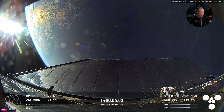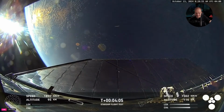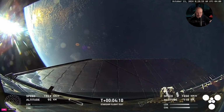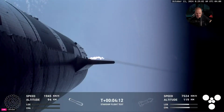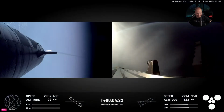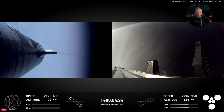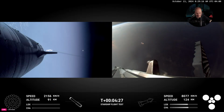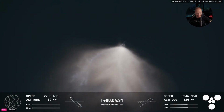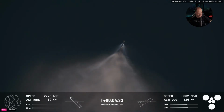We'll wait to hear that the go for catch has been sent. Beautiful view here from the ship. And so exciting to hear that we got a go for booster catch. That means it's going to be a really exciting morning. Again, the booster is making its way back towards land in order to make that catch attempt in the tower.